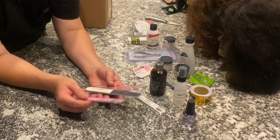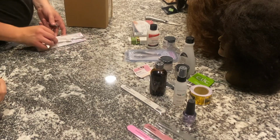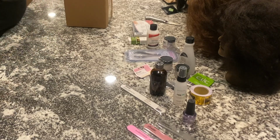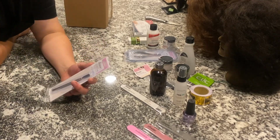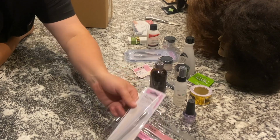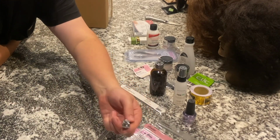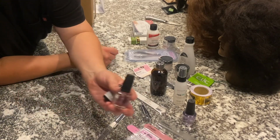More nail files. Very good. Now what are these ones for? They'll teach you all that. Your acrylic brush, nice. And then a cuticle pusher. Acrylic nail brush, okay, cuticle pusher. Nail clippers. Another one, that's probably base coat. Yep, base coat.